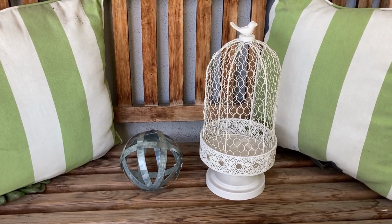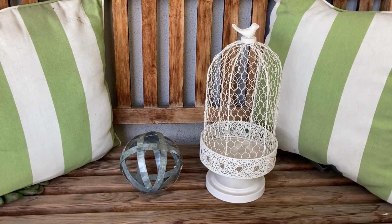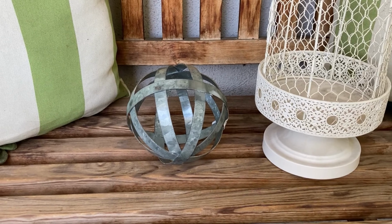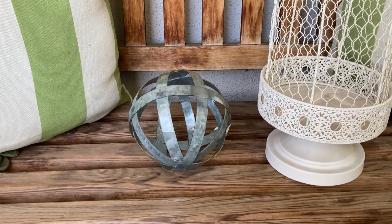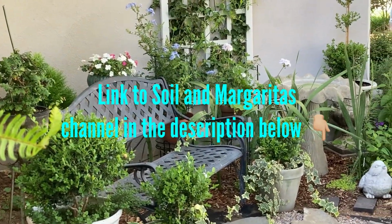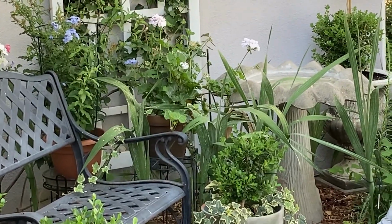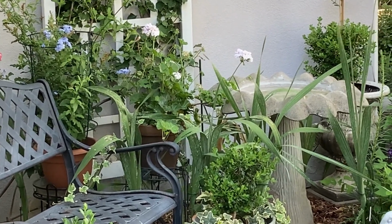So I found these at our very first stop, which was a Goodwill in Glendale, and I was super happy to find this little sphere because I started the shopping trip hoping to find a sphere, because I have been watching videos by Soil and Margaritas. If you don't follow that account, I highly recommend it. She has a sphere in her bird bath, and here's my little bird bath, and I thought it would look super cute to put it there. So I got mine for $1.50.